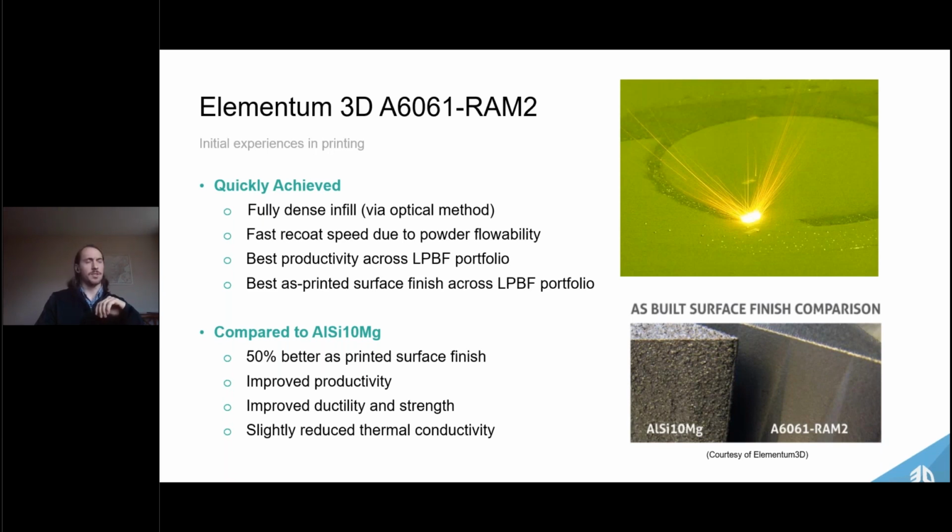Can everybody still see my screen just fine? Something weird popped up. I'll keep going. Let me know if you can't.